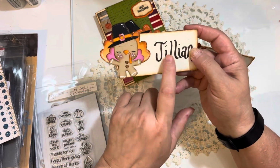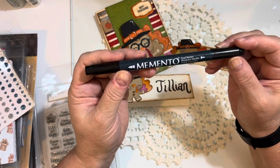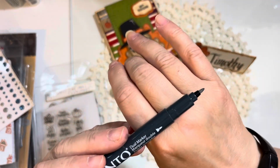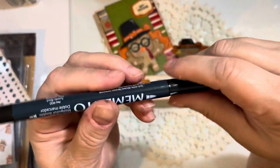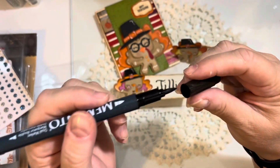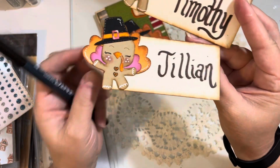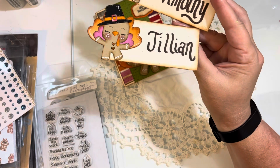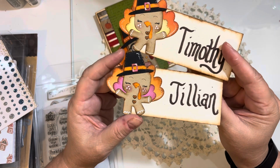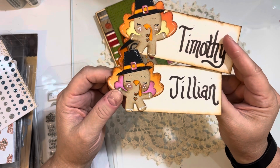And then to make our names on here, the marker that I used is this Memento Tuxedo Black. This is a dual marker. One end is a fine tip. You can see that it's a finer size tip. But the other end, this is the end you want, is the brush size. And brush size tips are wonderful for lettering, okay? And you can always practice on scrap paper. But what I did was I wrote our names using this Memento Tuxedo Black marker. And it's also the marker that I use when I'm paper piecing. But this is a great marker. That brush tip end is wonderful for making names.